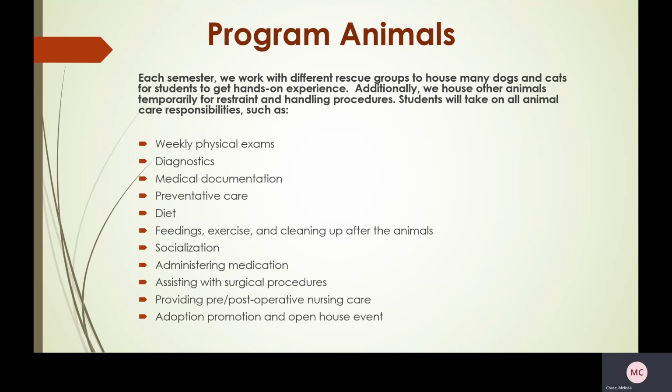Blood work, fecals, urinalysis, ear and skin cytologies are just a few of many diagnostics performed on the animals based on their individual needs and symptoms. Students will learn how to accurately and thoroughly complete medical documentation, and animals will receive routine prevention by the students such as vaccinations, heartworm prevention, and flea and tick prevention. Students will create a personalized diet for each animal based on their individual needs and receive animal nutritional training.